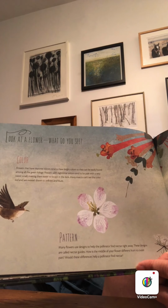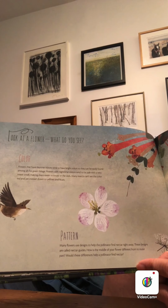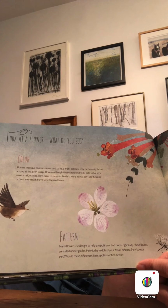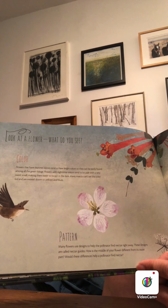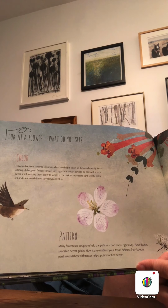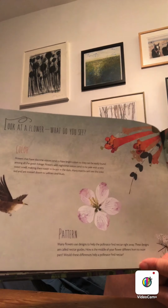Flowers with nighttime visitors tend to be pale with a very sweet smell, making them easier to locate in the dark. Many insects can't see the color red and are instead drawn to yellows and blues. So that's why you might see flowers of those colors.